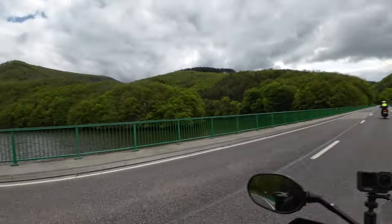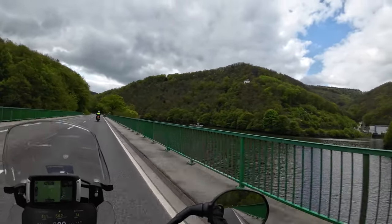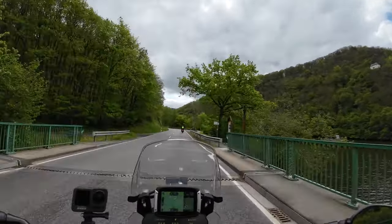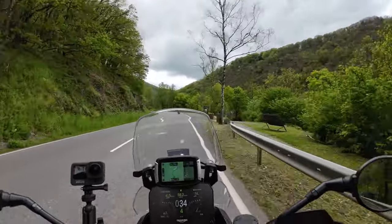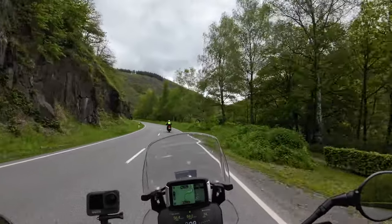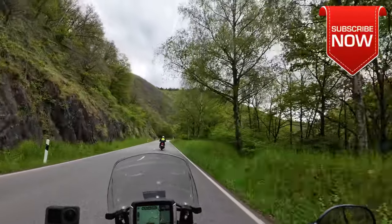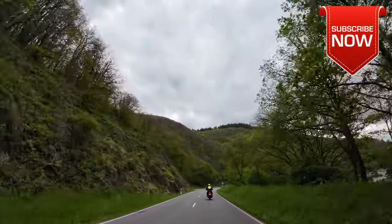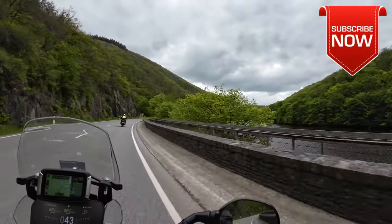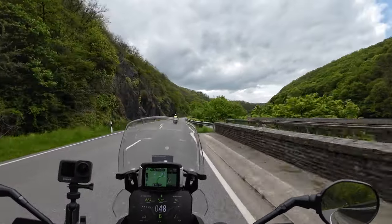So there we are, that's the end of that reservoir. Oh, yeah. What a place. I know I'm gushing about this, but I never expected Luxembourg to be like this. Perhaps I should have known better.